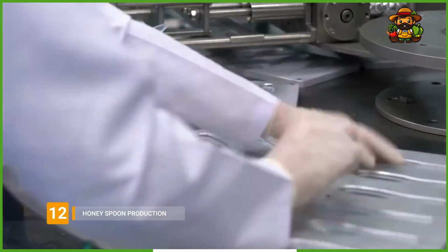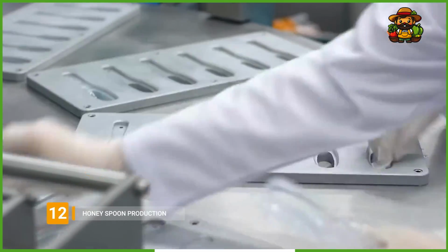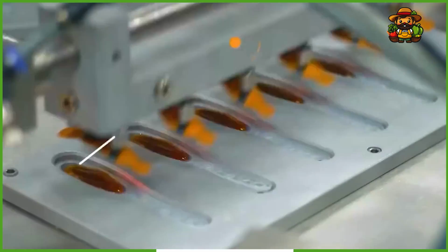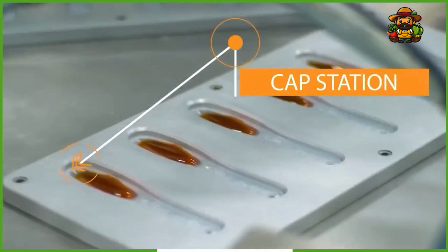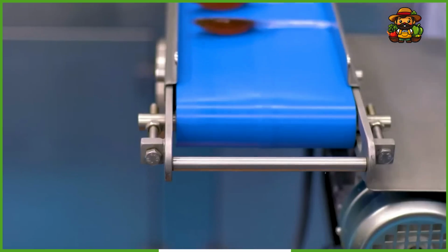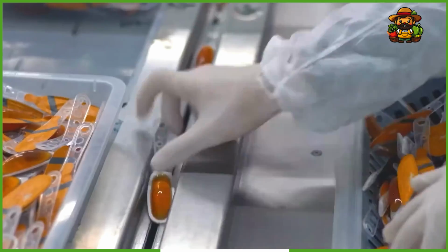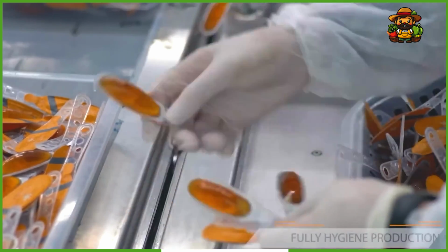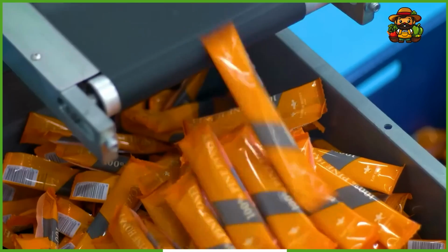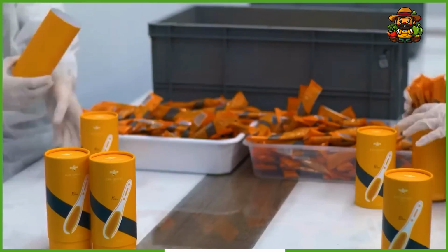In addition to traditional jars, some factories produce honey spoons, pre-measured portions of honey molded into spoon shapes and individually wrapped. These are perfect for consumers who want a quick, mess-free way to enjoy honey. The process involves pouring honey into spoon-shaped molds, followed by cooling to solidify the shape. Once cooled, the honey spoons are sealed in individual wrappers, maintaining their freshness and providing a convenient option for on-the-go use.